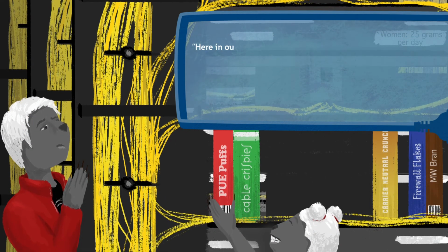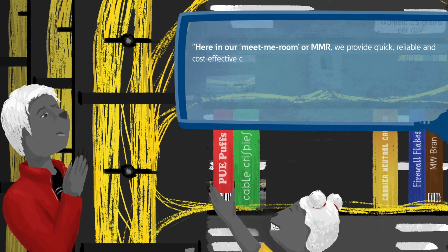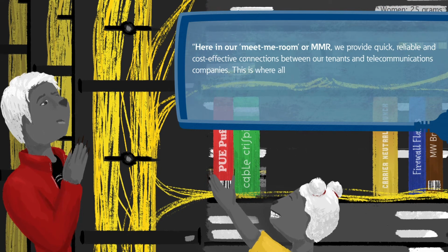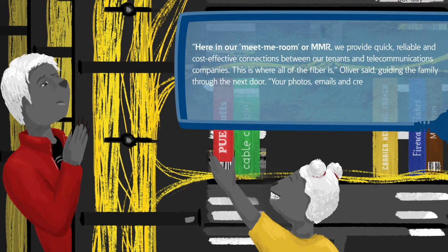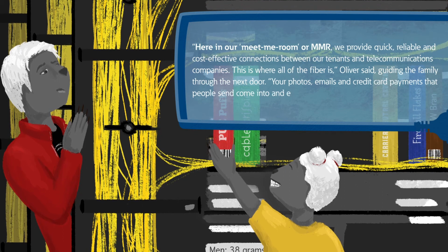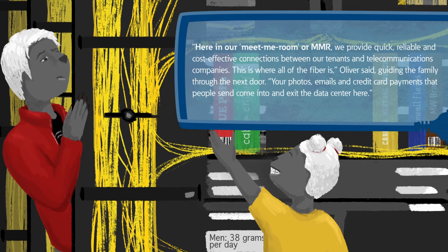Here in our Meet Me room, or MMR, we provide quick, reliable, and cost-effective connections between our tenants and telecommunications companies. This is where all of the fiber is, Oliver said, guiding the family through the next door. Your photos, emails, and credit card payments that people send come into and exit the data center here.